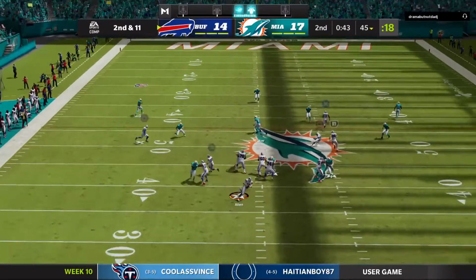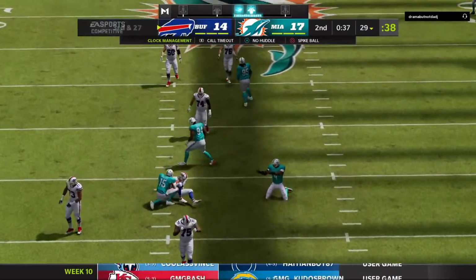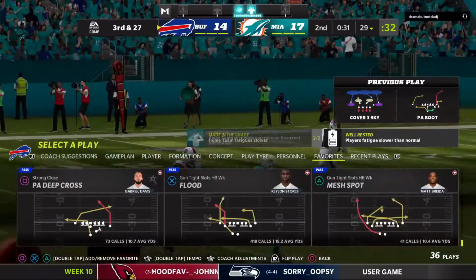So they fake the handoff. Now Allen. And a big loss here as he's taken down. But that's what they have to do more of defensively, not just getting sacks, but have to keep getting in his face, not let him get his feet set and deliver.